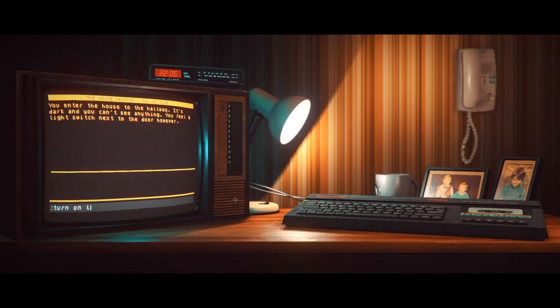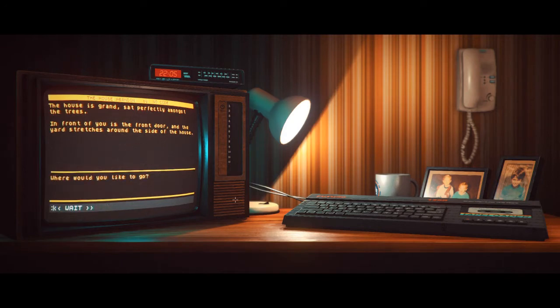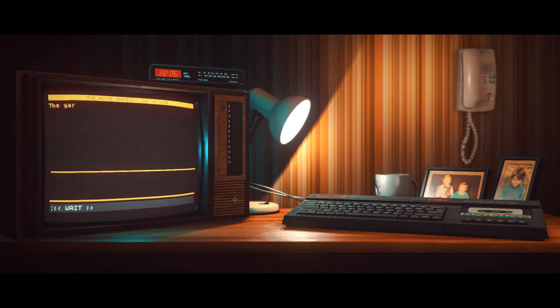Turn on light. A click, and nothing. There's no power. Oh, that's right, power generator. Go around back. Where would you like to go? Generator. Okay. Go side. You take a walk around to the yard. The yard's been well maintained. Yeah, okay, cool. So look around. You see a generator in the back of the wall of the house. Okay.